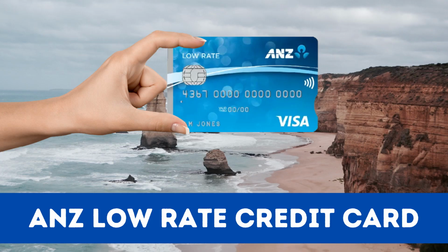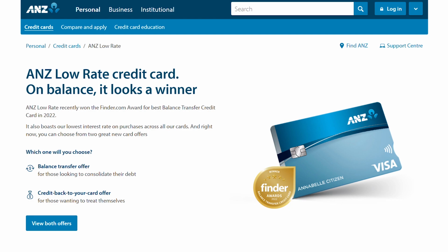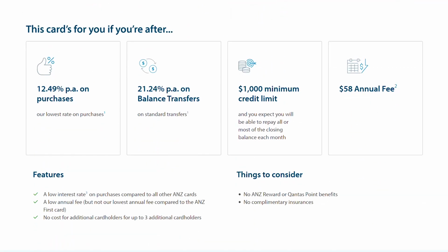The first card is the ANZ Low Rate Credit Card, which is offered by ANZ with Visa as its processor. This card has a relatively low annual fee of $58 and an interest rate of 12.49% on all purchases, which is among the lowest in ANZ's cards. They have 2 simple offers available to new cardholders.